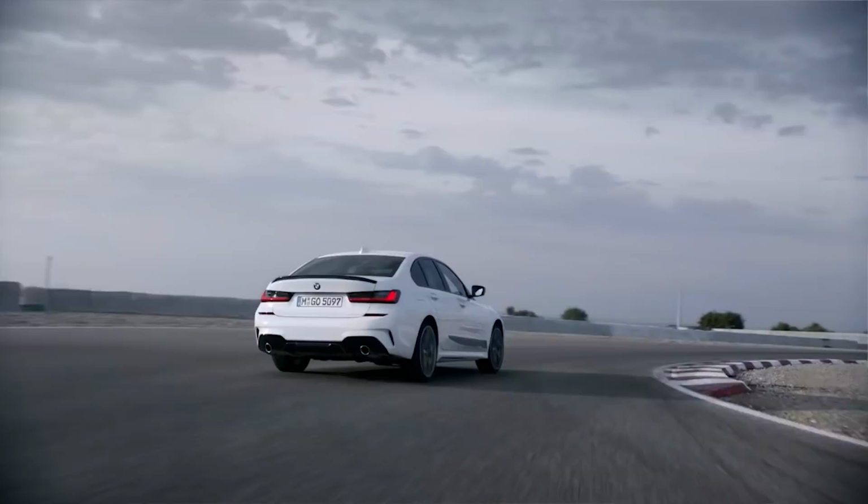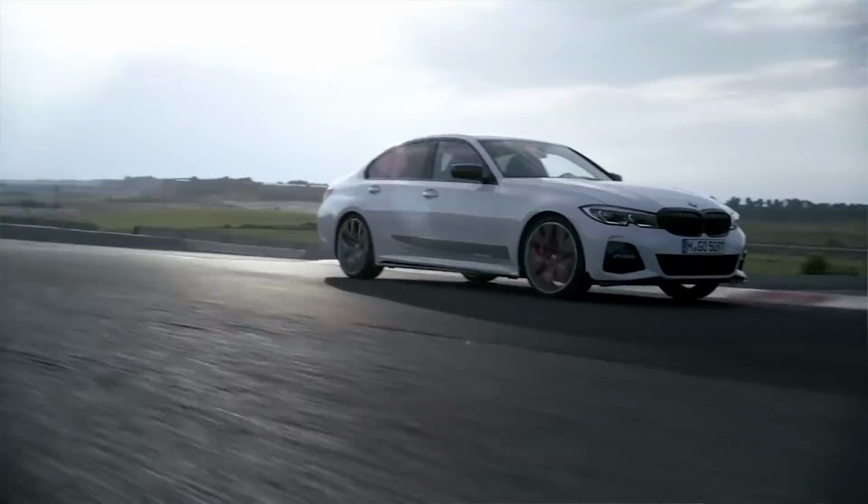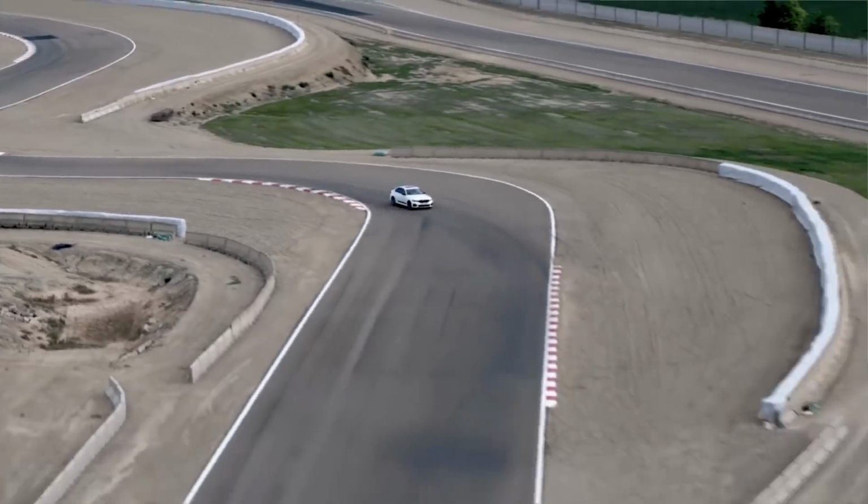The rear end is where this car gets a lot of controversy, and I can see why. I do get a little bit of Japanese or kind of Lexus vibes from the rear end, but I don't necessarily think that's a bad thing. I think overall this car looks really, really nice.